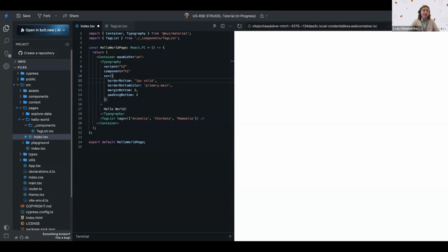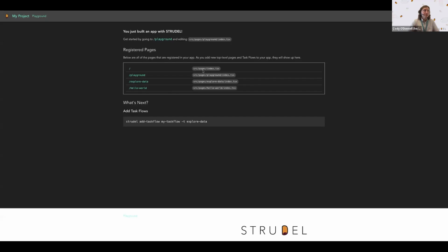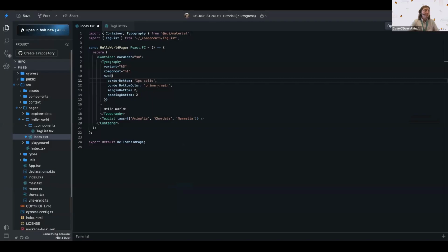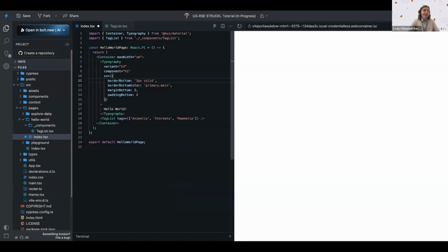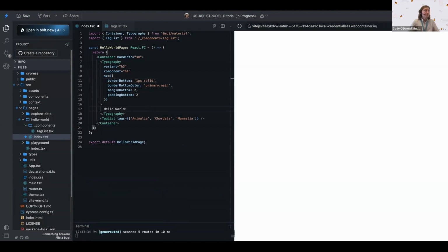So let me try the other method I suggested. So that works. That's one way you can do it, is to use a separate tab to display your preview. However, I'm going to try to bring it back. And that's still not working. So I'm going to do a refresh here. But I'll make sure I save my progress.